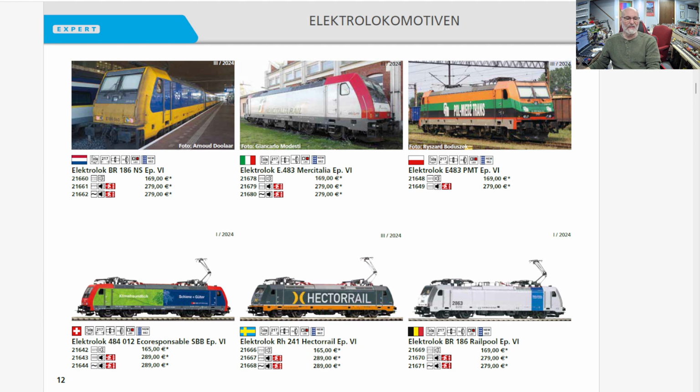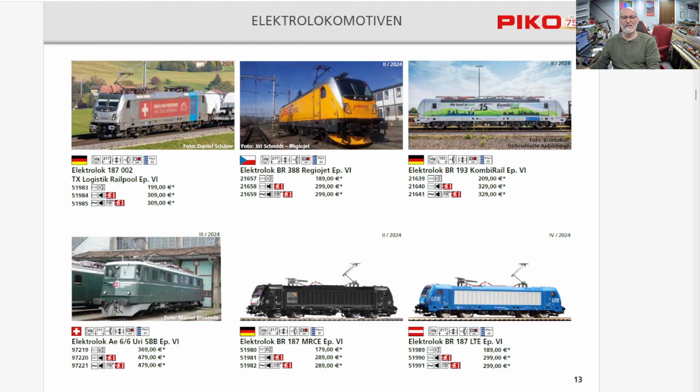Down at the bottom, you can see a Class 484 for Switzerland, a Class 241 for Sweden, and a Class 186 for Belgium. And really, they do all kind of look alike, so they're probably all the same class, just they get different nomenclature for certain countries. So the same locomotive, different countries, different liveries.